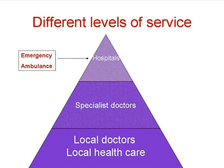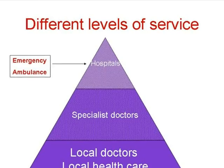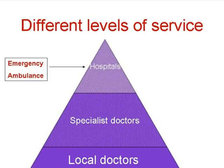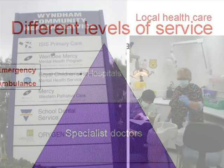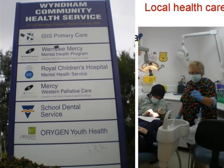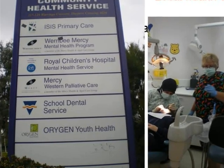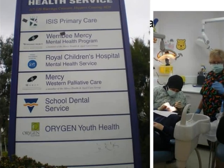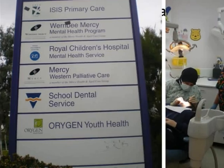Different levels of service. There are three levels of service: local health centers, specialist doctors, and hospitals. There is also an ambulance service for emergencies. Local health care. For most medical treatment, you should go to your doctor's clinic, dentist, or maternal and child care center. Go here first, not the hospital. Try to use the same doctor so they get to know you and your family.